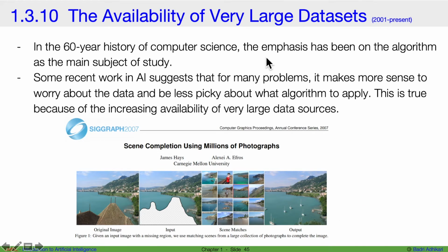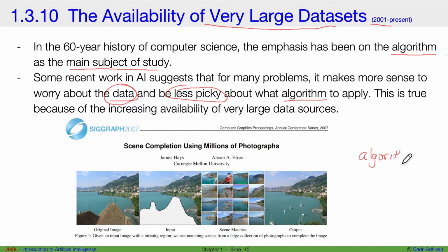Since 2001, the availability of very large data sets has changed the way we do AI. In the 60-year history of computer science, we've always emphasized algorithms and put them as the main subject of study. Some recent work in AI suggests that for many problems, it makes more sense to worry about the data and be less picky about what algorithm to apply. Now, the point is not that algorithms are useless. That's not the point.